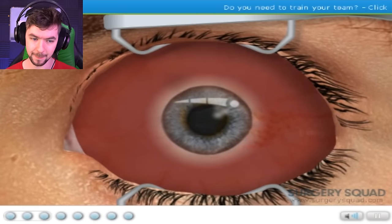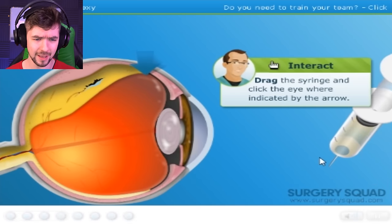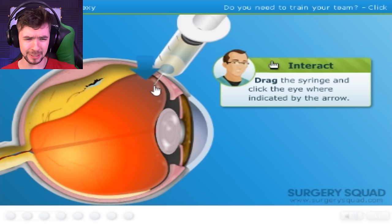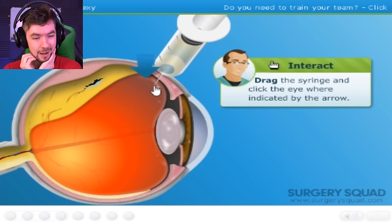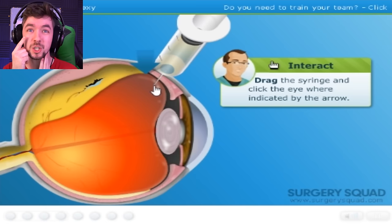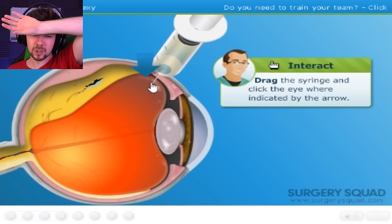Oh, Jesus, that's a big red eyeball. Now that the patient is anesthetized, we insert a syringe into the eye. Anesthetized, okay, got it. Drag the syringe and click. Oh, are we sticking a syringe directly into your eyeball? No, eyeballs are not supposed to have things poked in them. I can't even handle it when somebody touches their eye. Oh, Jesus, take the wheel.